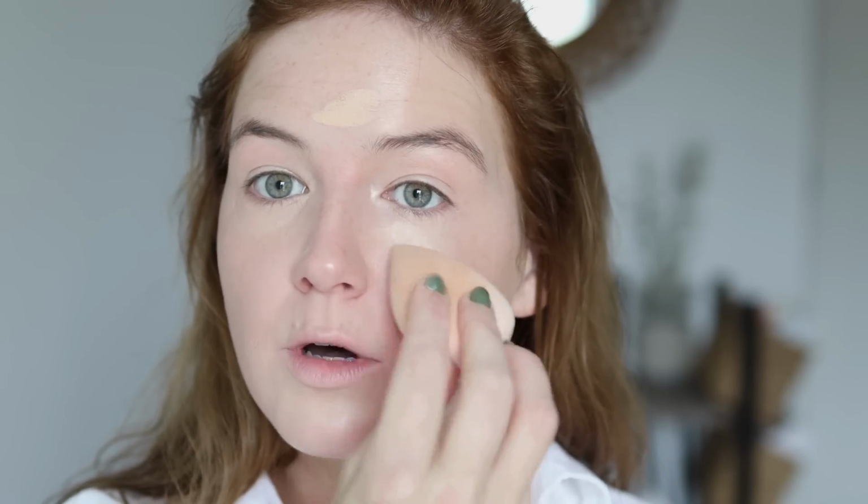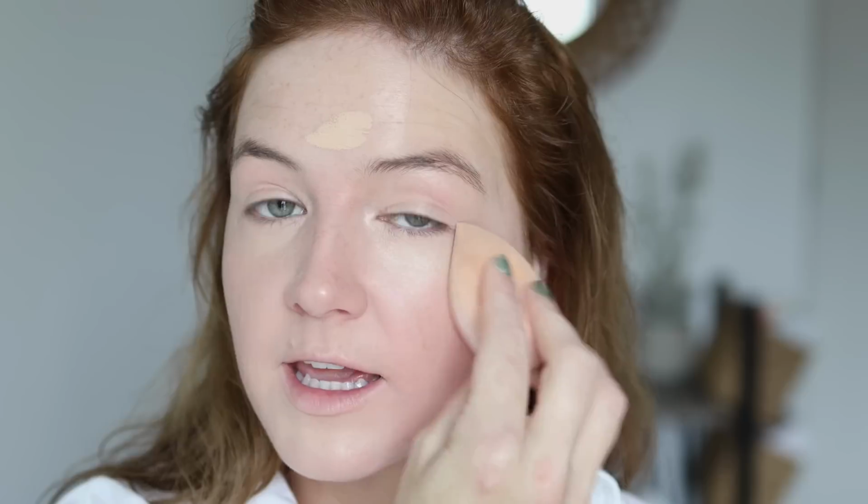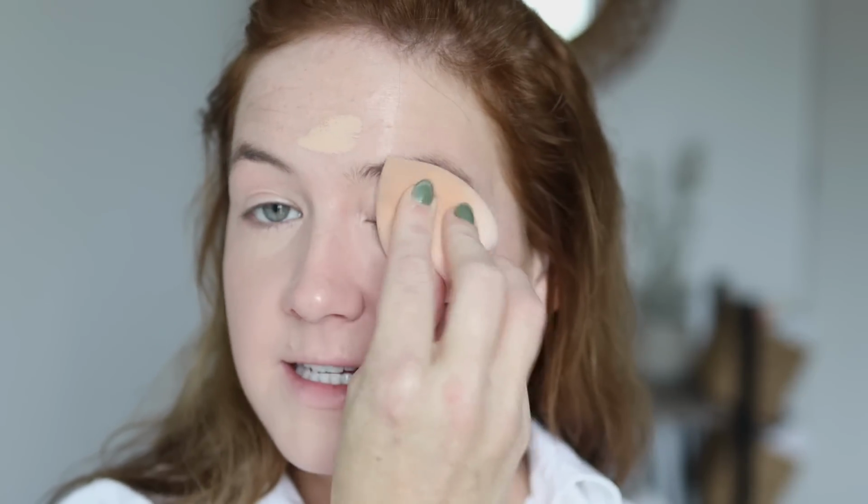It goes on super smooth, and if you're someone that's on the go and you need quick reapplication and touch-ups, it's a wonderful formula because in my opinion it doesn't look creasy or crepey if you reapply it. It's just a very creamy formula. Definitely one of my top favorite foundations for minimalist makeup, for makeup on the go. I've been raving about it since it came out.